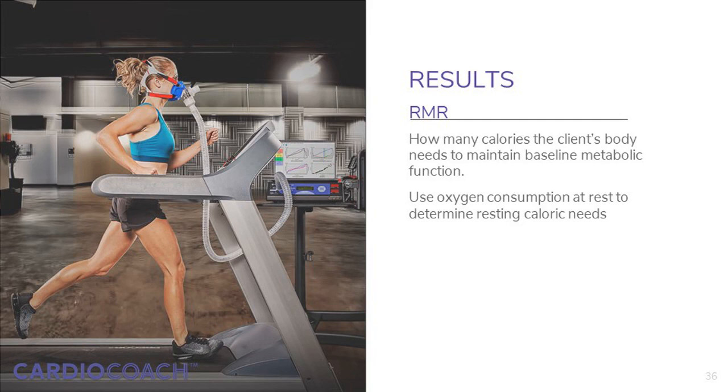So they're relaxed, sitting in a chair, breathing normally, and the whole process usually takes up to 10 minutes. It can take around 10 minutes, so it's very, very short in duration. It doesn't take a lot for the client to do it, but it gives you a hard fact measurement that can immediately be applied for your client.